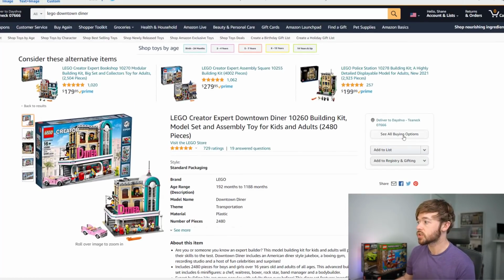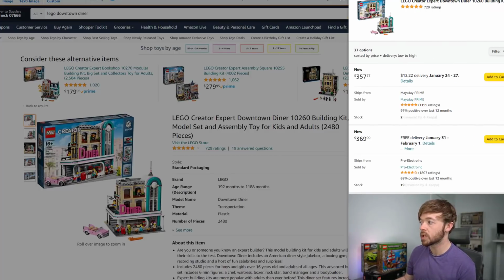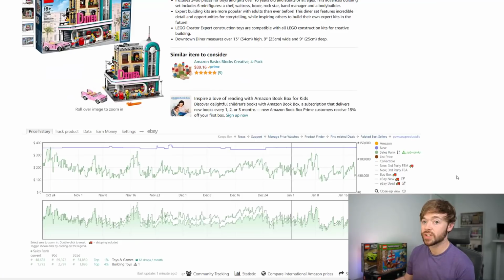The reason I could just look at these prices and take one of these low prices as the market price is because the sales volume is so high. It is definitely going to be selling at those prices. There is no other lower price that this could be selling at outside of the prices that we see right here in the listing. Now, you do not need to get Keepa to check market price on Amazon.